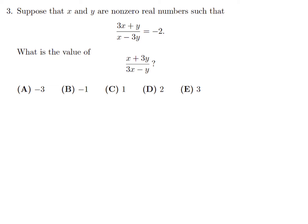Suppose that x and y are non-zero real numbers such that 3x plus y over x minus 3y is -2. What is the value of x plus 3y over 3x minus y? Okay, let's work with this one here. 3x plus y is equal to minus 2x plus 6y. And therefore 5x is equal to 5y. x is equal to y.